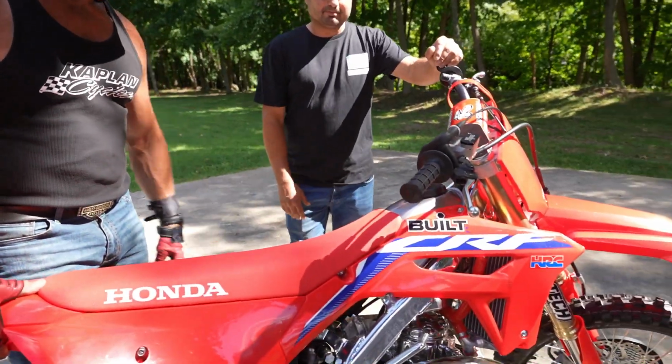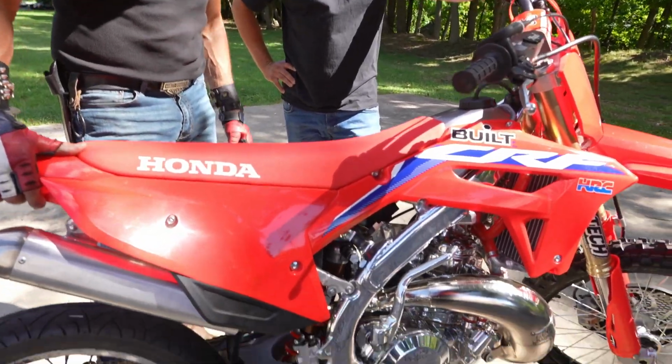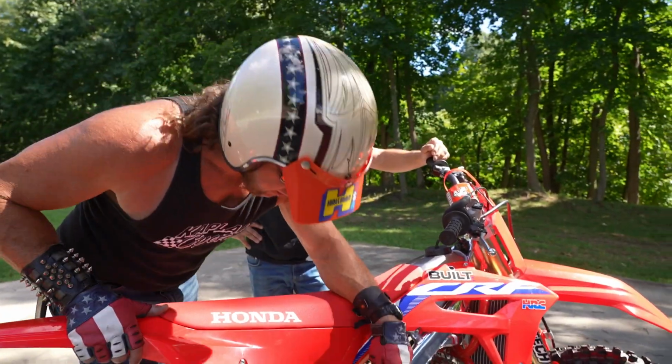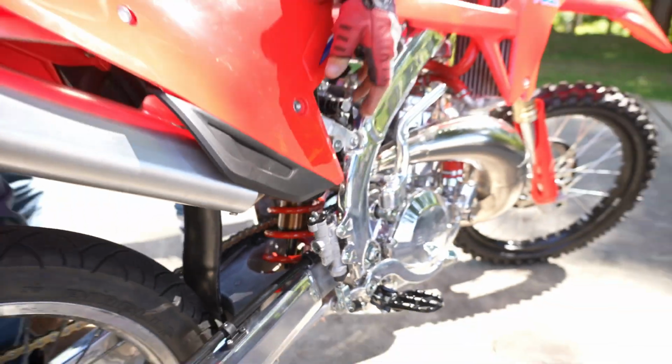Gas tanks, beautiful titanium tank. The shock is an MX Tech shock. It's a $3,000 shock, 2,800 and up plus tuning. You see the shock shaft on this? It's freaking massive. It looks the size of a hot dog. It's DLC coated black. These are on back order too.